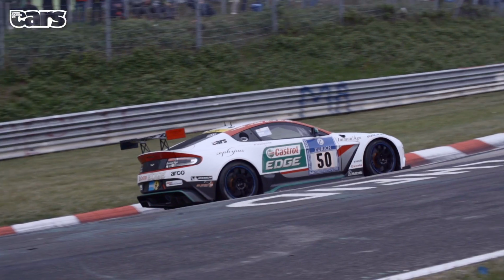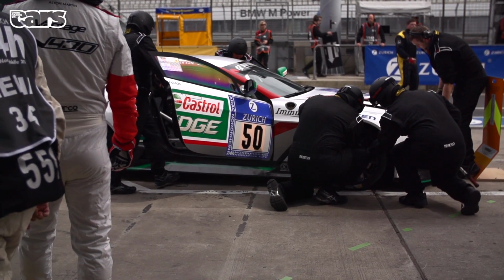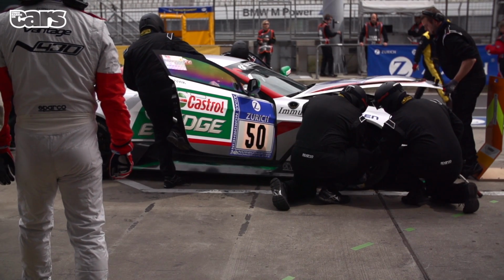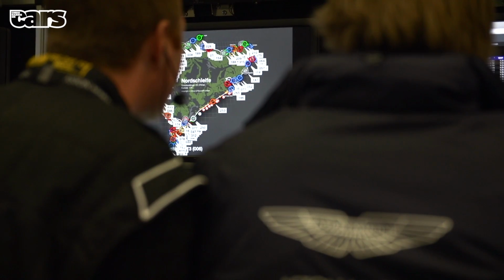Ollie's stint doesn't go to plan. He gets nauseous and has to pit early, and that's sadly the last driving he'll do in the event. It's a big loss losing someone so fast and so reliable. But then the N24 isn't like other races.